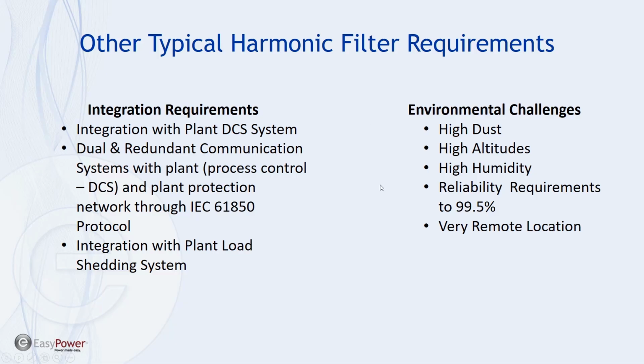So from an environmental standpoint, of course, the mine is very dusty, and dust is always one of the chief concerns in mine applications. Many mines are located at high altitudes, so derating is very often an area of concern. It's important that the equipment be derated for both ampacity and also for insulation level. In some areas we can have humidity as another concern, and again, reliability, we're looking at 99.5% or more. And we're looking for that. One of the reasons is it's a very remote location.